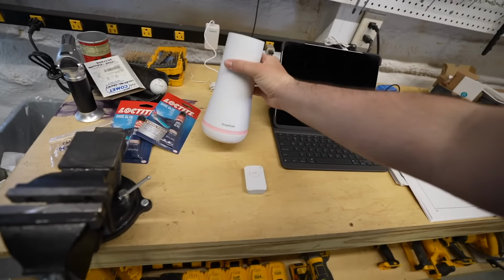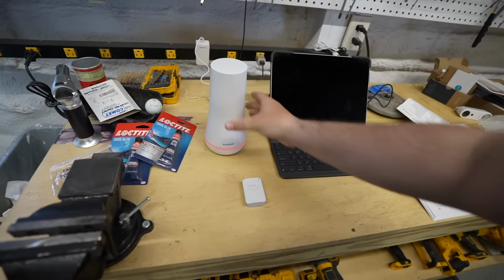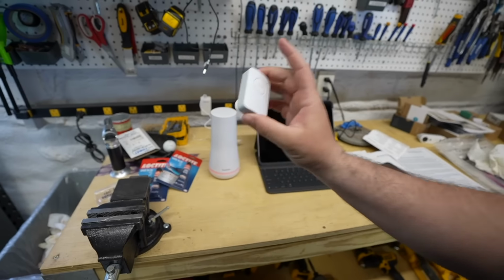Although Simply Safe is great for protecting your home, it's not only good for protecting your home, it's great for protecting a shop like this. Right here is my home base. This sucker is plugged in, ready to go. We've also got a panic button just in case you need to use it. But I'll show you, I've got everything rigged up and ready to go.